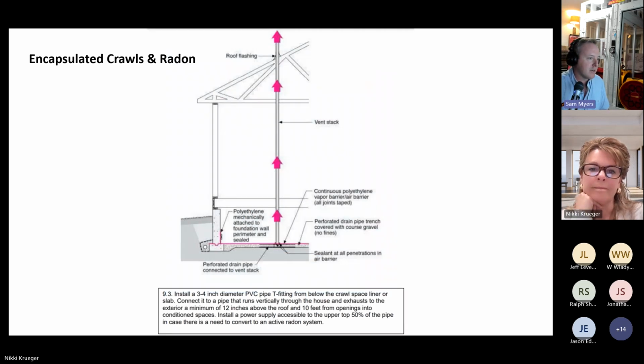Radon's another one too. This is easier at the beginning. So if you're doing a new build, it's a lot easier just to go ahead and put this in rather than after the fact. Because if you put a radon system in an existing home, a lot of times it'll be visible from the side of the house, unless you get really creative and find some pathways through the house, maybe finding a space in a wall assembly or something like that. But that's another one of the challenges of an encapsulated crawl space: they trap radon, and if we don't have a way to get rid of that, it can make its way into the house up through the floor assembly.